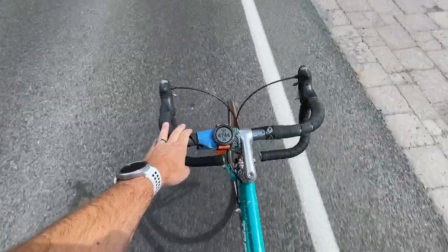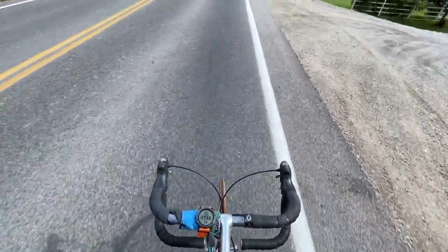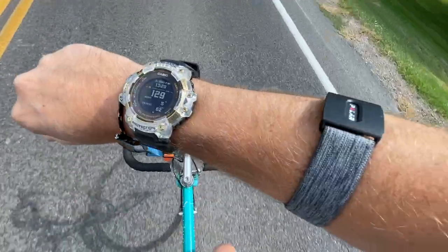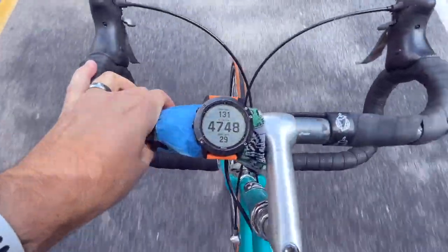On my right ankle is the Halo band. Let's see if I can go handless. All right, there we go. On my right, the Casio GBD H1000 G-Shock Polar Verity, which is feeding data to my Fenix.